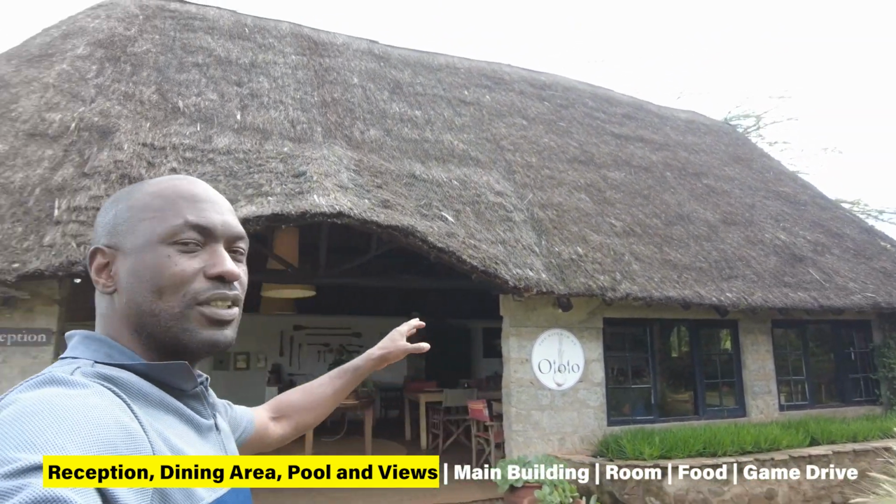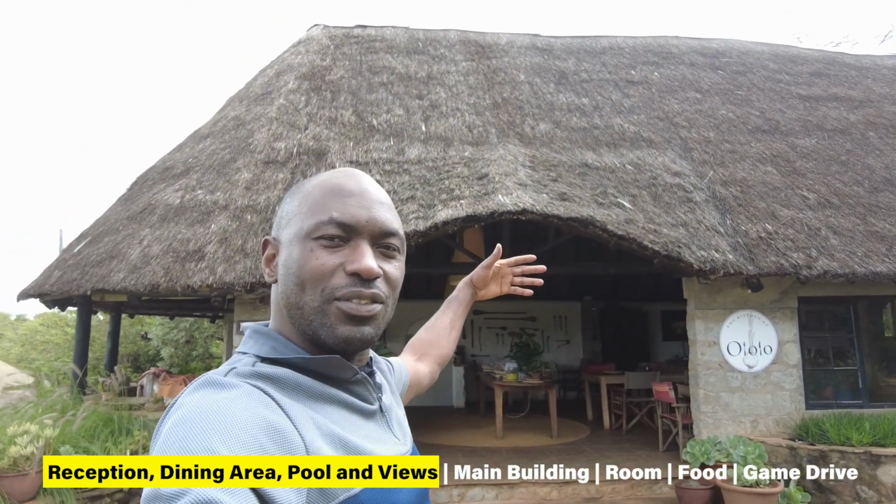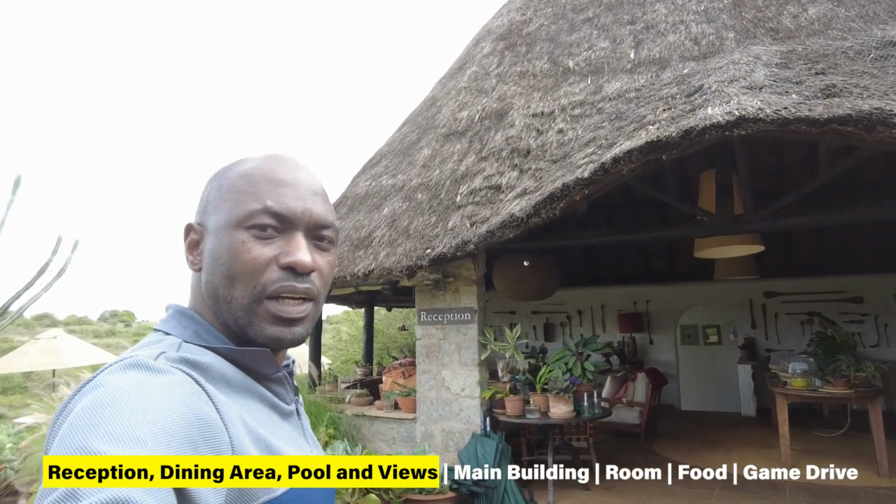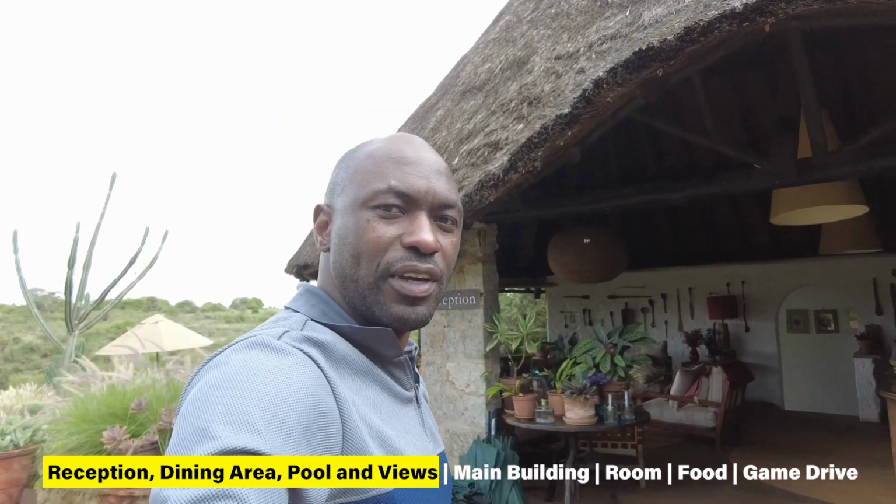This is the reception area of Ololo Safari Lodge, and if you look at it from the roof, you can see the thatch roof, which is really very unique, and I really love that vintage feel of it.